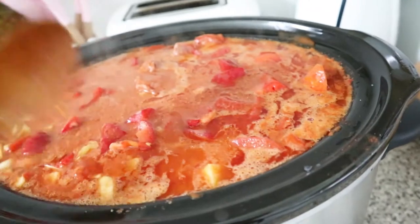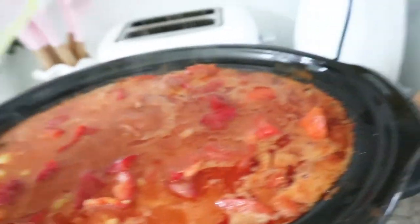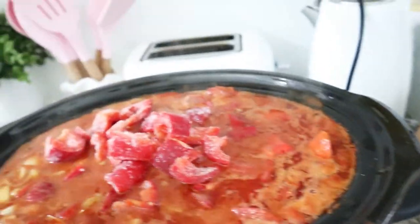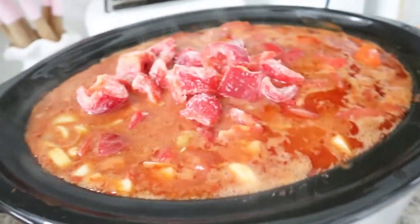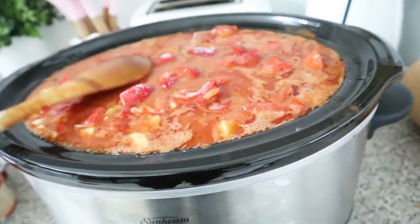Dapat, 2 kilos nga lang dapat kasi kasya siya dyan. Kaso ginawa kong 2 at kalahati. Kaya medyo puno siya.